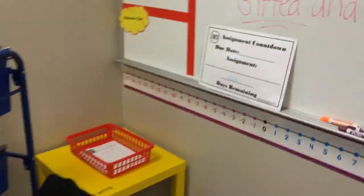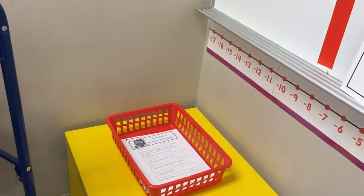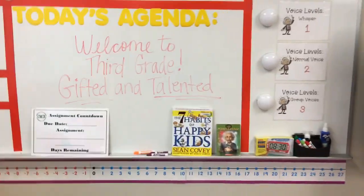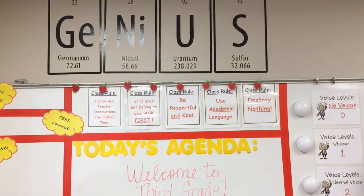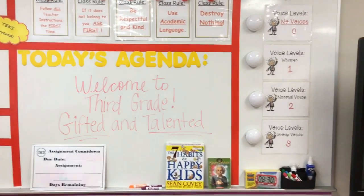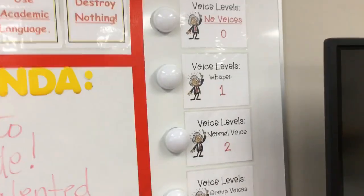And then over here is my reflection sheet bin and table, where if a student needs to think about some things, we have them fill that out and take it home to sign. Have mom sign it. And then this is my board where all of my information is on a daily basis for my scholars.